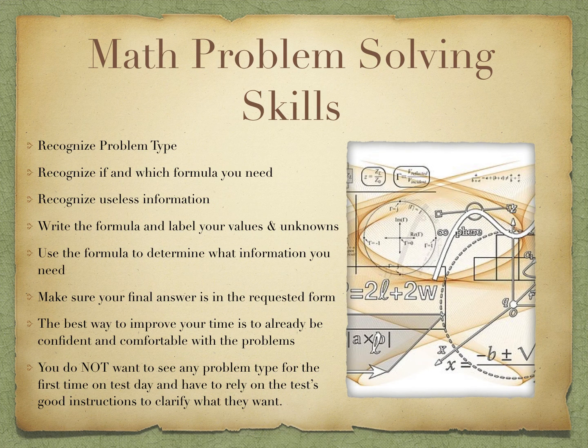So the math problem-solving skills you must have is recognizing the problem type, recognizing if and which formula you need, recognizing useless information, writing the formula, labeling your values and unknowns. Use the formula to determine what information you need. Make sure your final answer is in the requested form.